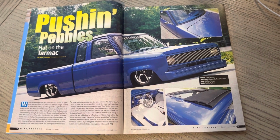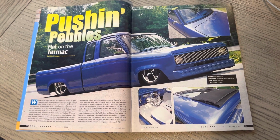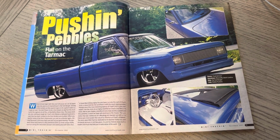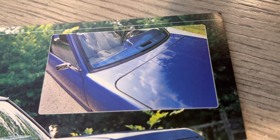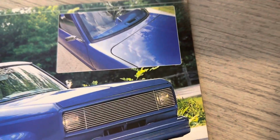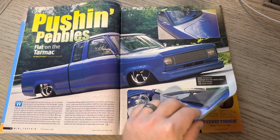Pushing Pebbles, so flat on the tarmac. This is Chad Johnson's truck from Mooresville, North Carolina, '86 Ford Ranger, and this thing is super sick. A couple of the things that stand out is obviously Pebble Pushers are low, and you've got the radius sides there on the hood, all blended together, welded together. Pretty insane. Awesome color. You'll see this in the show coverage in this issue as well.